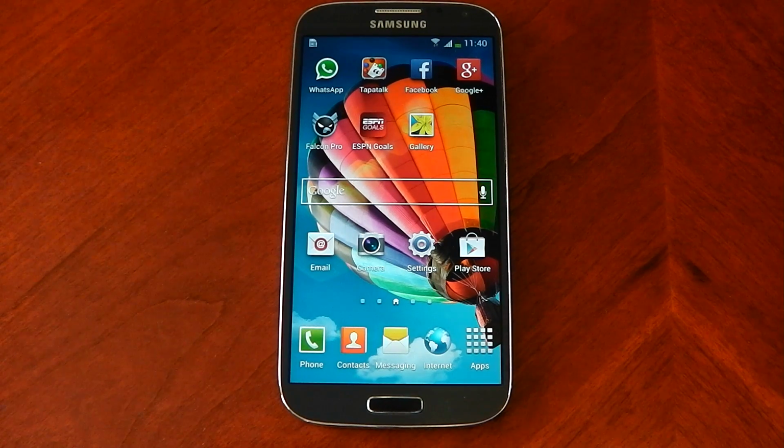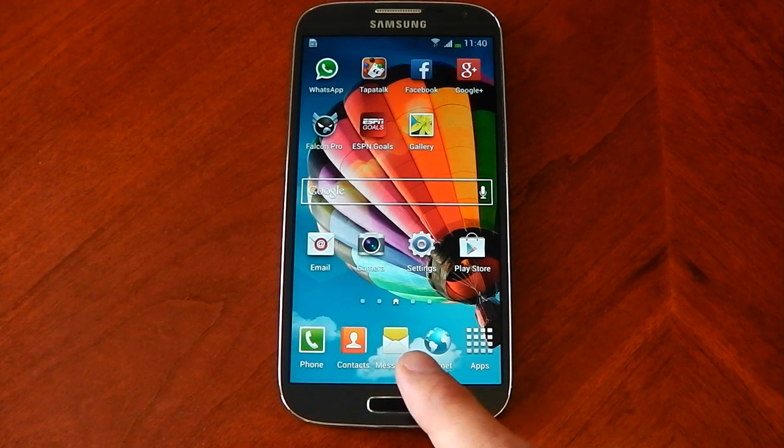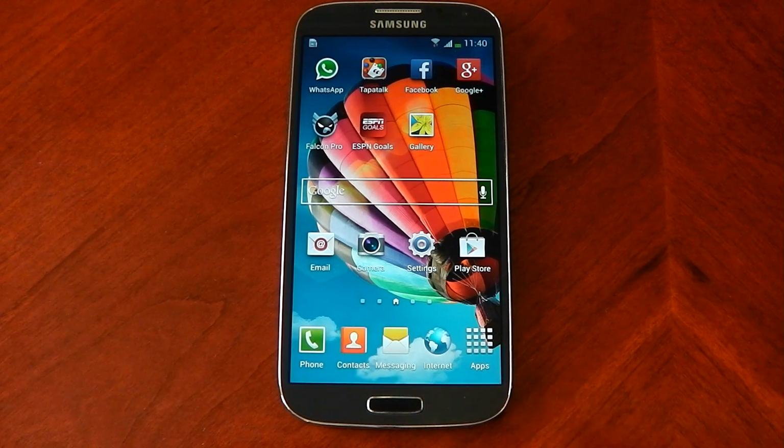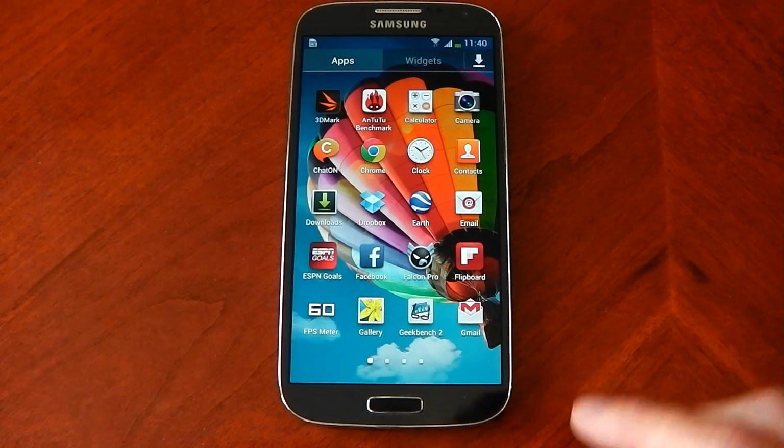Now in terms of which browsers it comes with, it actually comes with Samsung's default browser. They haven't got rid of that here. I'm a massive fan of this browser. It's always been one of the fastest and smoothest browsers of any device. And because it has Jelly Bean, it also comes with Chrome. Now, Chrome has some brilliant features, but for me, its performance just isn't quite there with these other browsers. So I'm not going to be testing that one out.